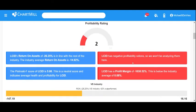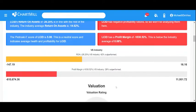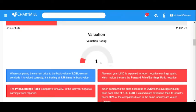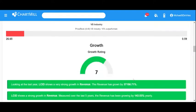Petrosky is neutral, but it's got negative profitability and a very negative profit margin. So obviously they're losing a lot of money. Valuation is only 1 out of 10. It's not profitable. They're expected to report negative earnings. Forward price to earnings ratio is negative. Book ratio is below industry average.